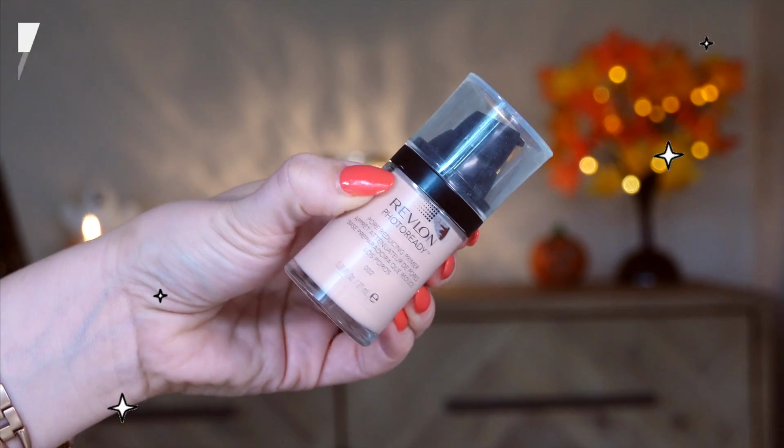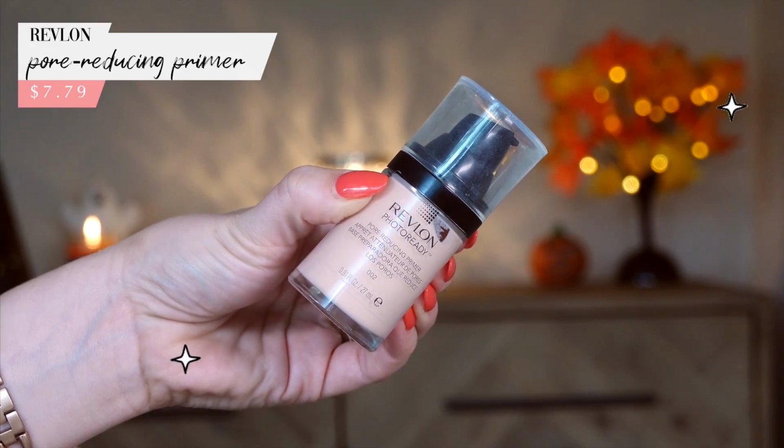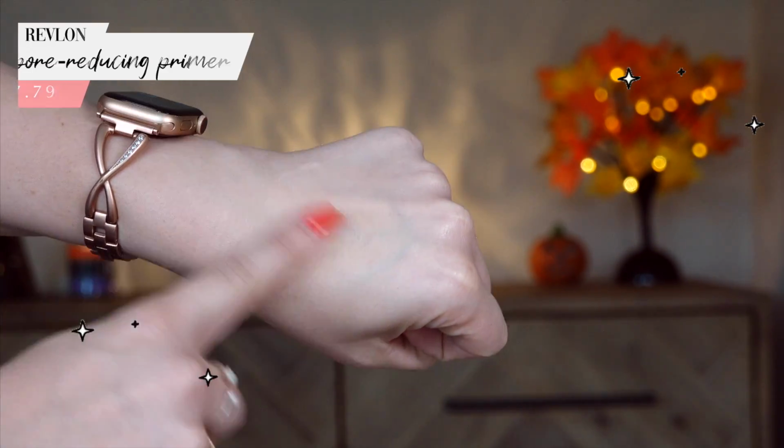One product that will be no surprise to you because I can't stop wearing it is this Revlon Photo Ready Pore Reducing Primer. I first heard about this when Taylor got me onto it in our collab video we did together. I can link above and down below. And she loves it, and so I really liked it when I tried it, but it kind of got pushed to the back of my drawer for a while, and so I've recently been reusing it the past few weeks, and I'm like, it actually works.